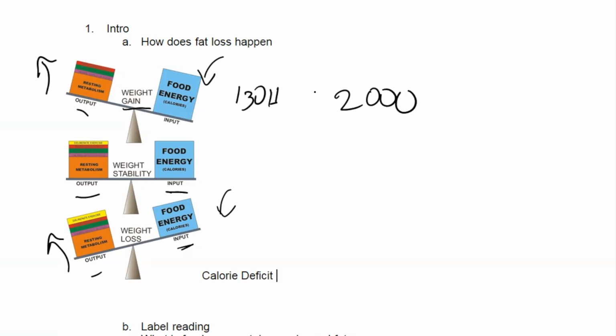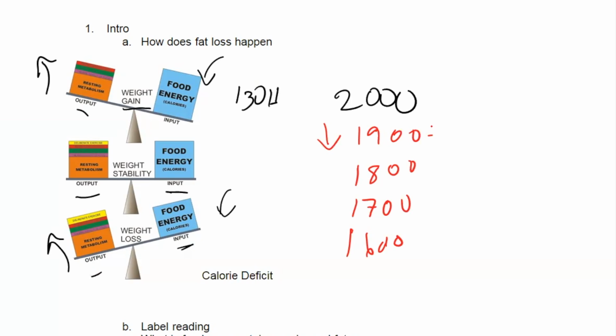Now, a calorie deficit means anything below those 2,000 calories, so whether it be 1,900, 1,800, 1,700, 1,600, whatever that may be, that is going to be a calorie deficit. Now, yes, if you consume 1,900 calories, you will lose weight because you are at a calorie deficit. But yes, if you consume 1,600 calories, you're going to lose fat faster.